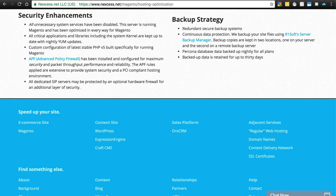And if there's ever a critical security vulnerability discovered, in some cases the hosts themselves can configure their servers to mitigate the damage a hacker might cause, so you're often safe even if you're unable to make your own changes or run your own updates right away.